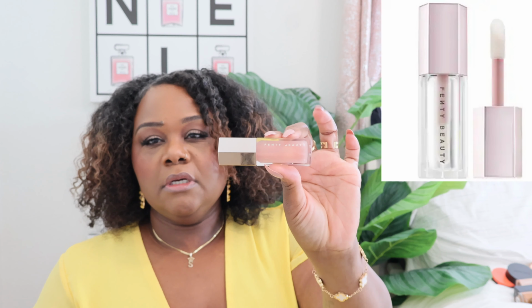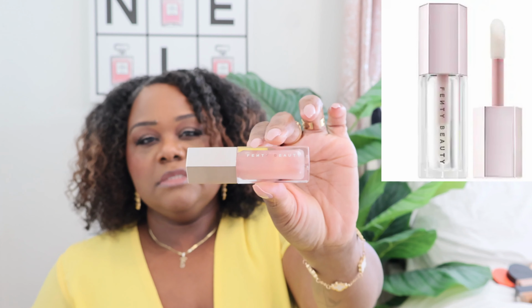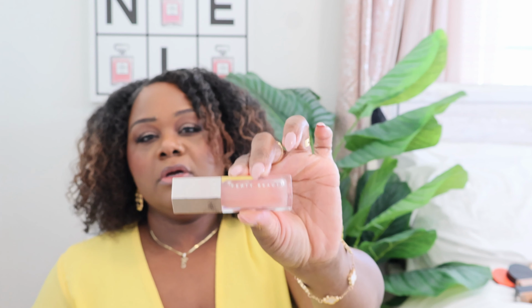Last but not least, we want to talk about a couple lippies that you can get from Sephora. So I'm going to start off with my Fenty Beauty Gloss. This is by Fenty Beauty, and this is called Glass Slipper. This is a nice clear gloss, nice and thick, that I like to wear for every day or even going out. It gives you a nice glossy finish to the lips. So I really like this one.